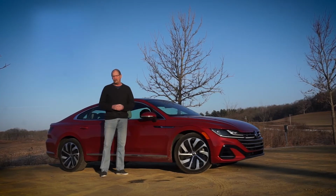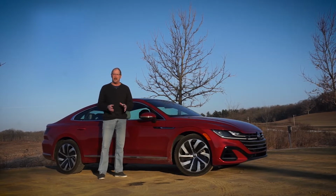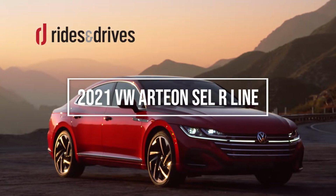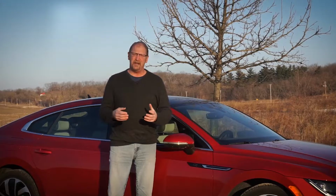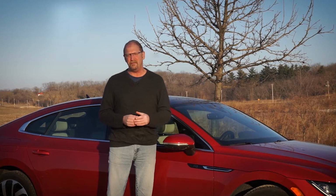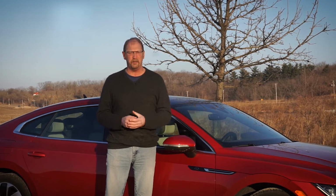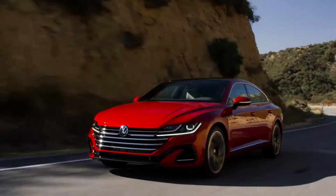This is a Rides and Drives test drive of the 2021 VW Arteon SEL R-Line. The VW Arteon is a large 5-passenger sedan that competes with the Volvo V60, Infiniti Q50, Acura TLX, and a number of other vehicles.